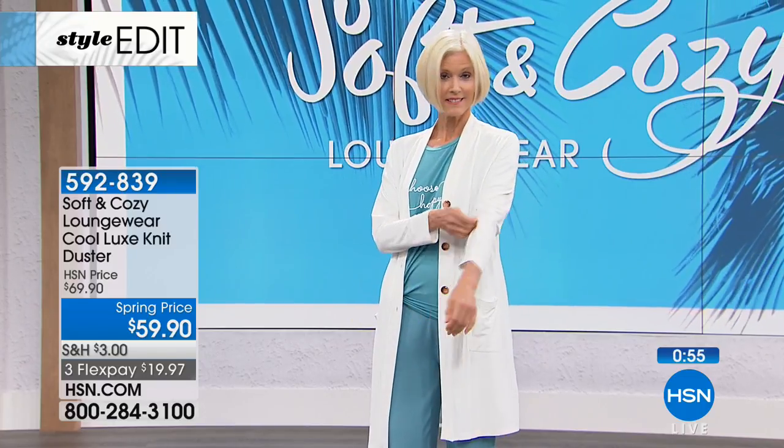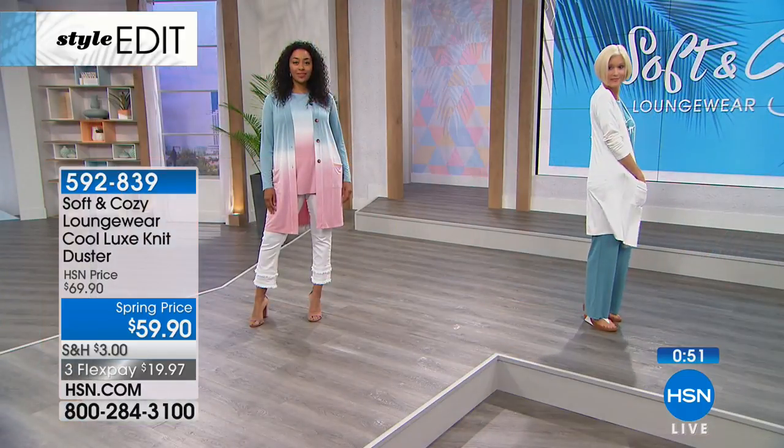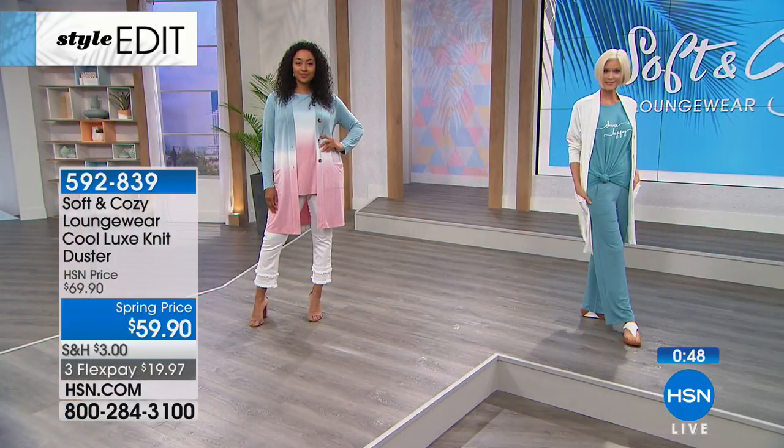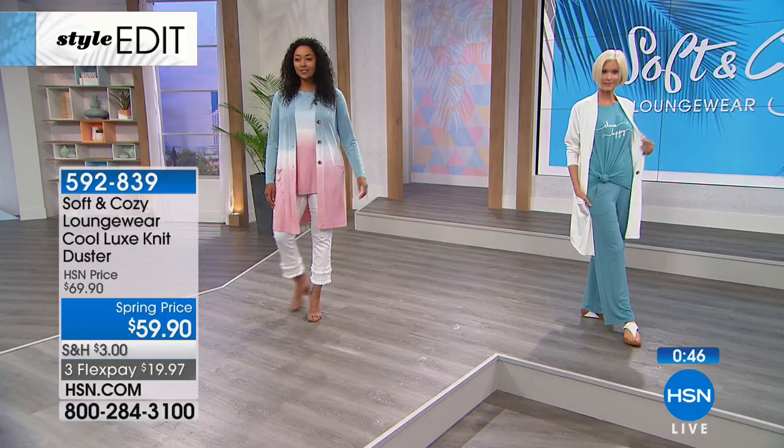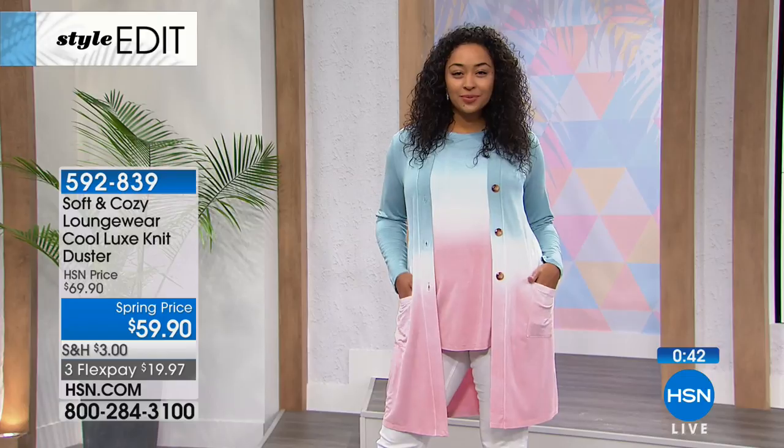The fact that it's always cool to the touch is going to help wick moisture away from your skin, and it's going to help keep bacteria from growing. Isn't that nice? That's really nice. Keeps you nice and fresh. And remember, machine wash, machine dry, easy to take care of.